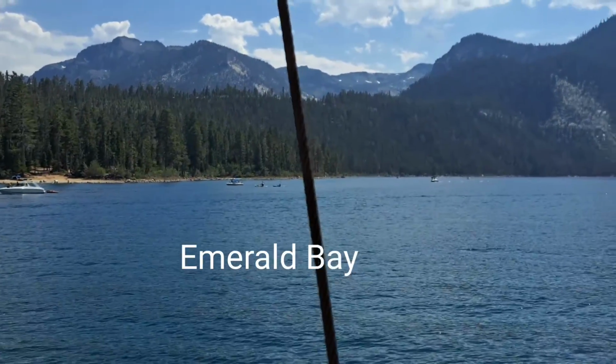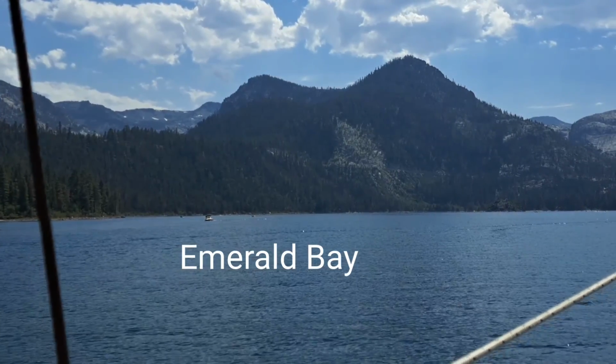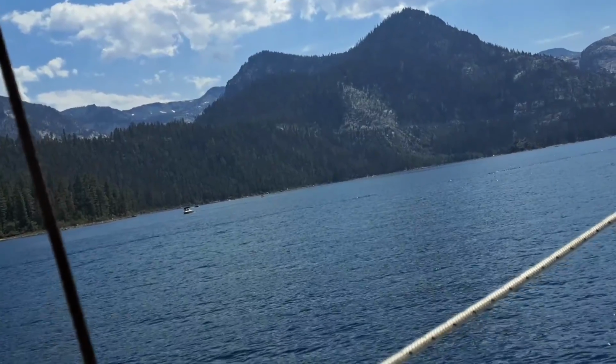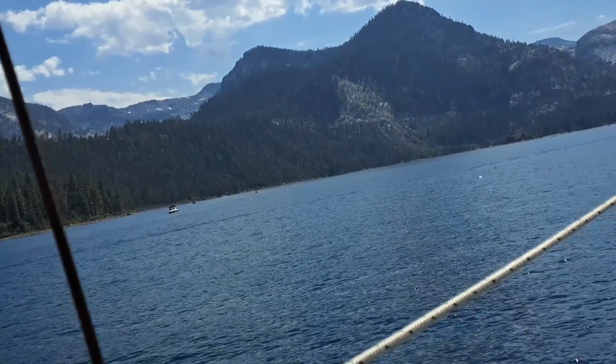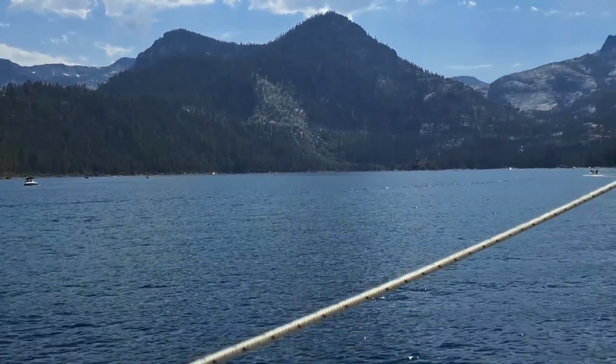Looking over on the left, the ridge of land that starts at Eagle Point and rises to meet the mountains is known as a moraine. A glacial moraine is formed by debris, rock. Just to the south of that ridge is Cascade Lake, and further south, Fallen Leaf Lake.